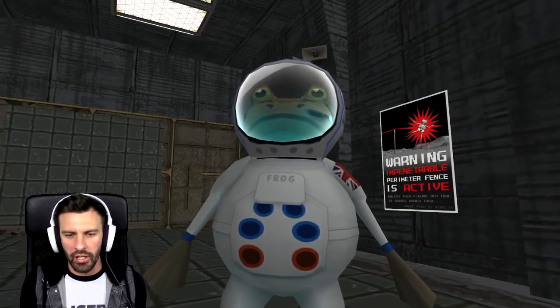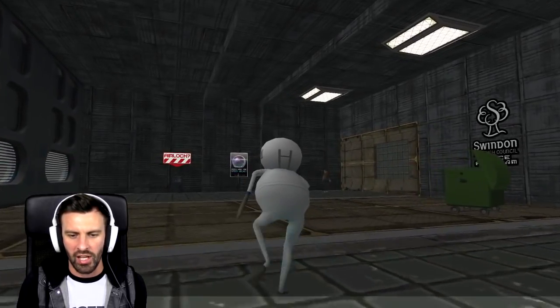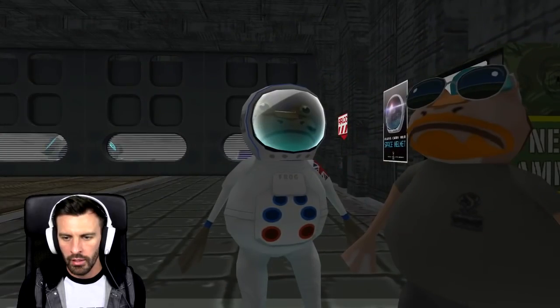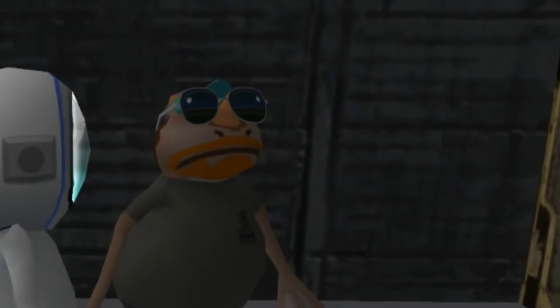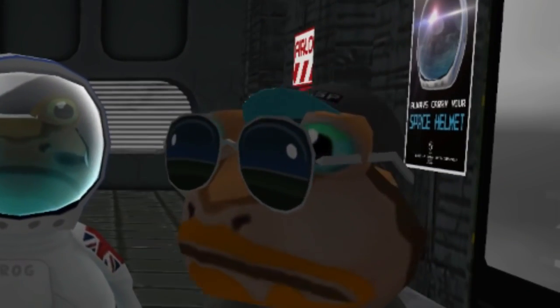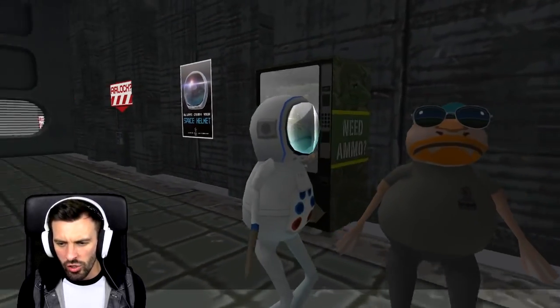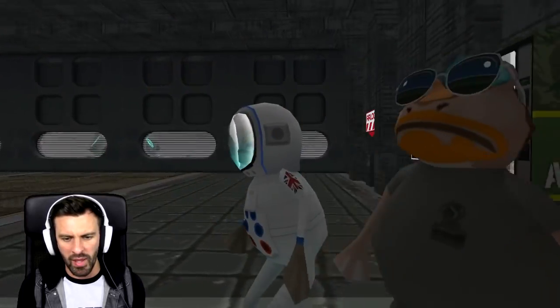That was brilliant timing there, Mr. Amazing Frog. But yes, in our quest to get to the moon, we finally got to the moon. Look at that guy. He looks like a typical scientist. He looks like he's got the Gordon Freeman sort of beard style stuff. Is he part of the Swindon space program? Of course, SSP. Of course he is.